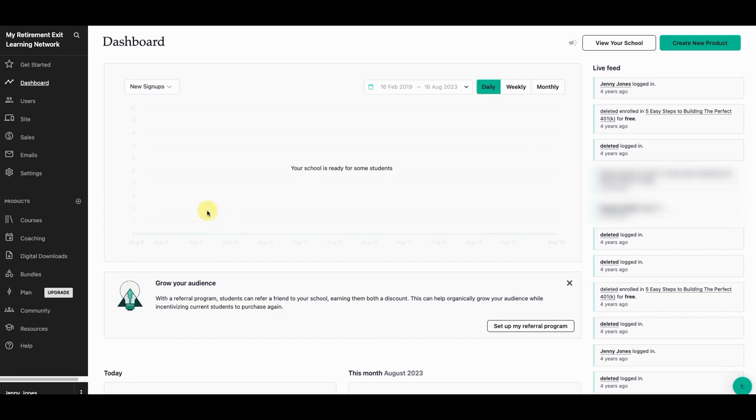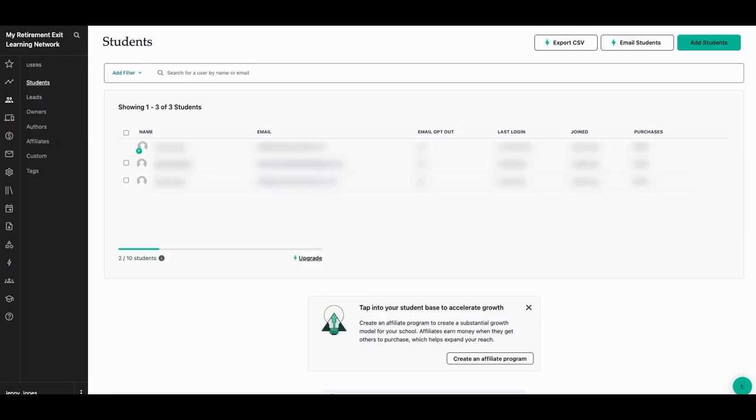So let's look and see what else they got here. Users are going to be the same. I'm not going to go to users. I'm going to probably go to site and then sales. We'll just kind of look at the back end.